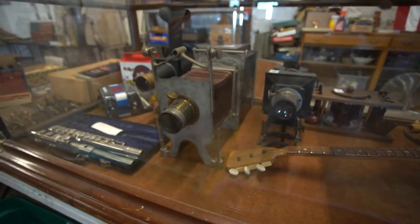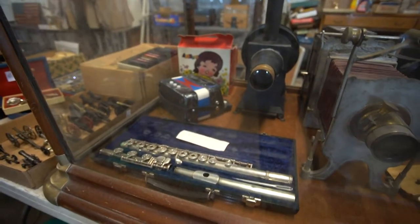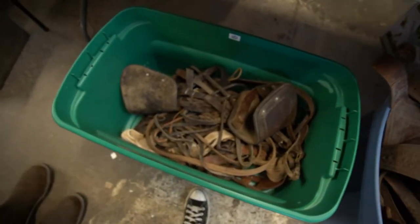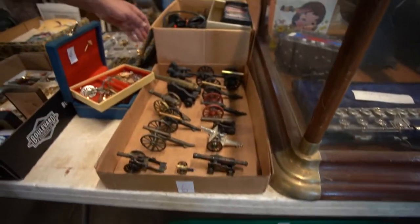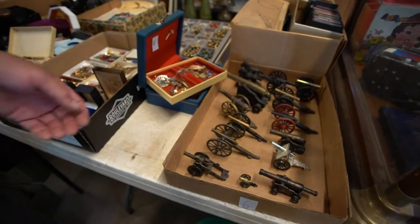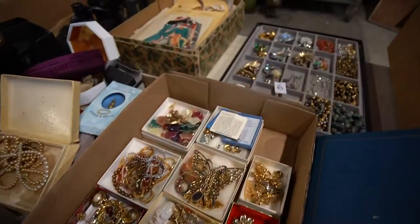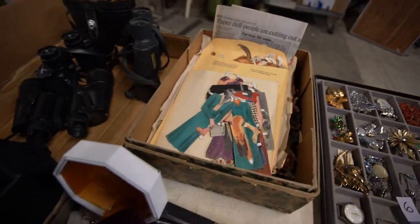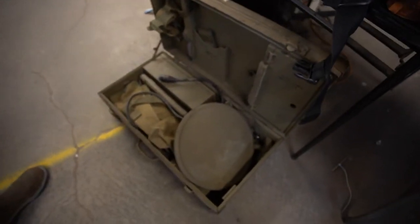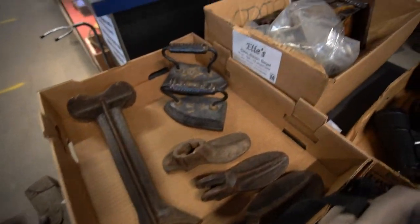Neat old projectors and some musical instruments and pipes. And there's some saddlery, some tack. Then there's a 2600 with some games, some cannons, box of jewelry, choice compartments of jewelry, choice little box of jewelry. There's a military metal detector, I think, or mine detector is probably what that is, which I guess is pretty much the same thing. Some cameras, some cast iron.